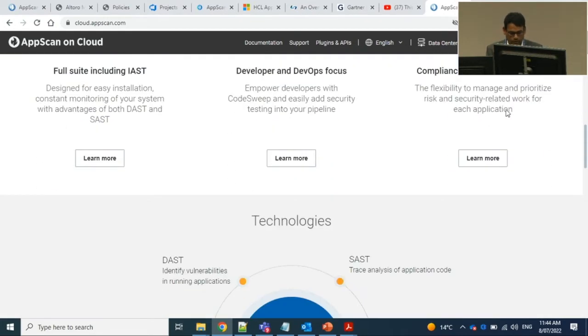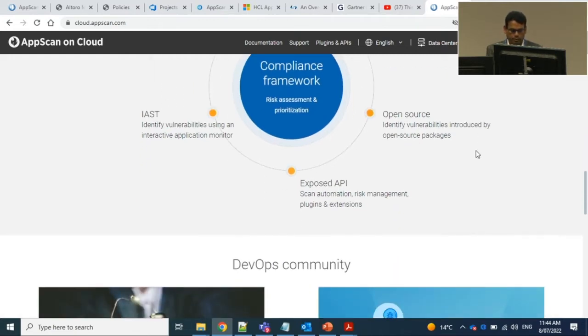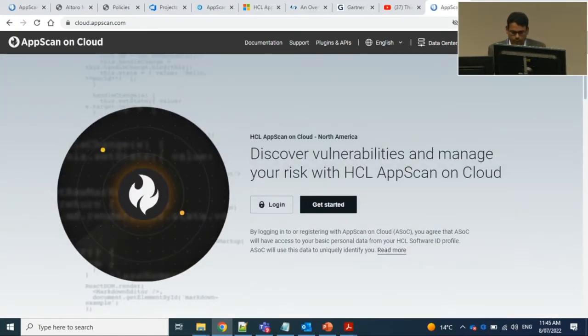Just scrolling down the page, these are the technologies that Rami touched upon. We do SAST, which is the source code analysis, and the others he already touched upon. One other thing here, if you see the two data centers: the application on cloud is hosted on two data centers. One is in North America and the other one is in Western Europe.